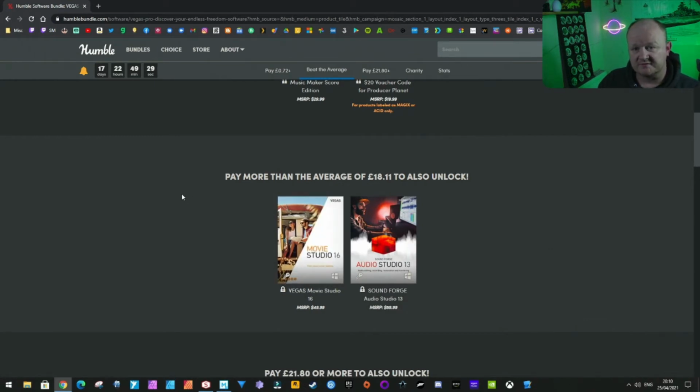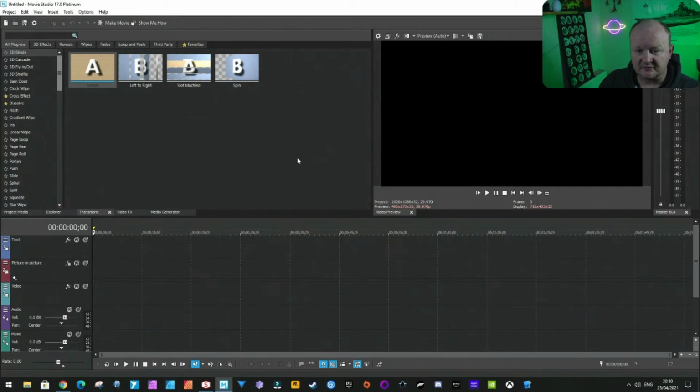Then the next one, where you only need to pay £18.11, you unlock two very good software suites for YouTubers. This is Movie Studio 16. Now I've got here Movie Studio 17, not 16 but 17. The main difference is these here. All these do not exist. It's just all plugins all dumped into one.